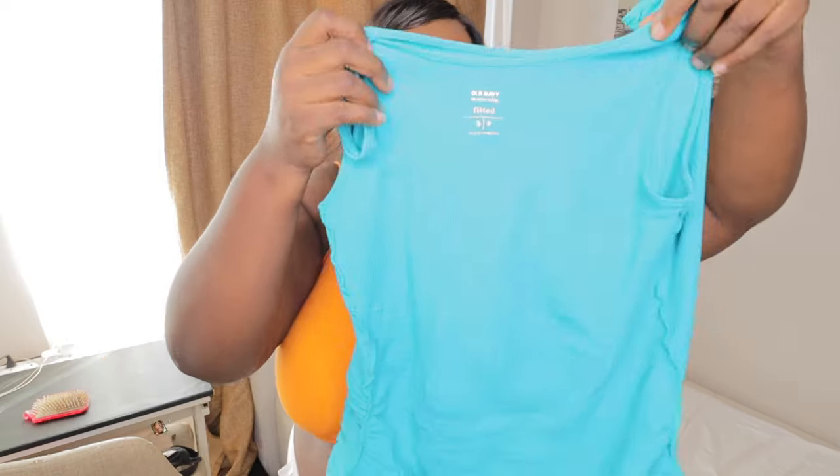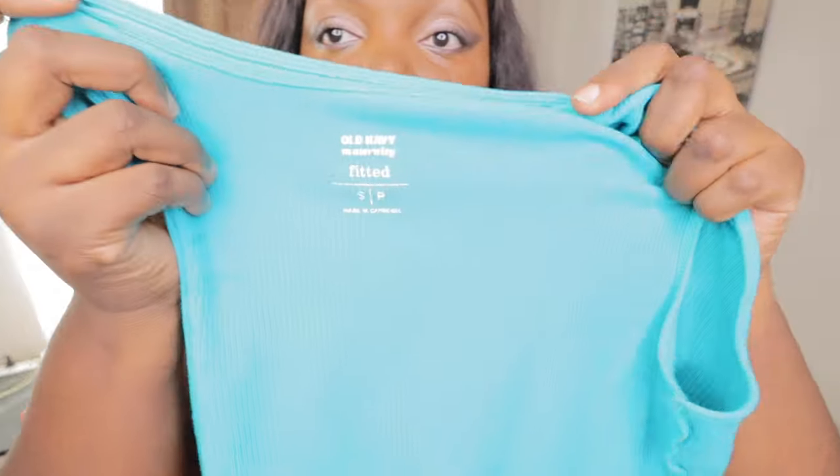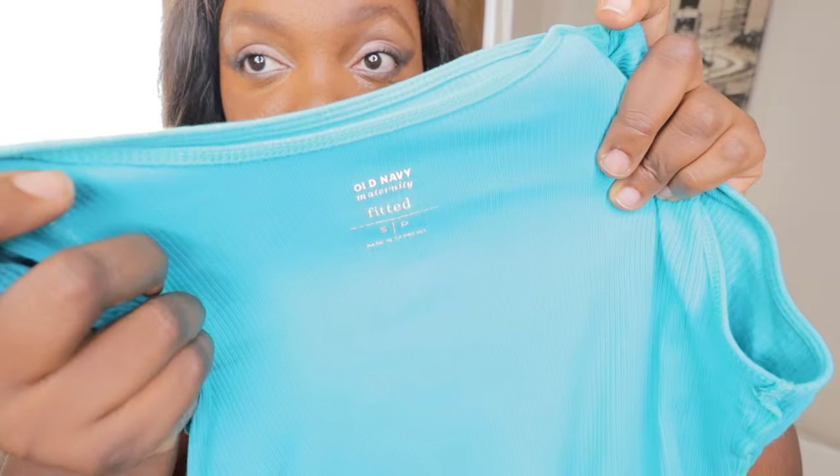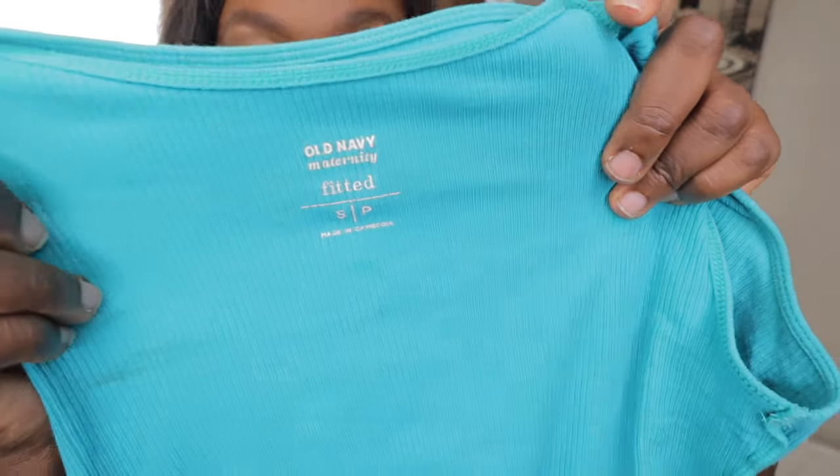So this one's from Old Navy, and I told it's my tante. This is the top I tried from the first haul, but I like it. It's like easy.